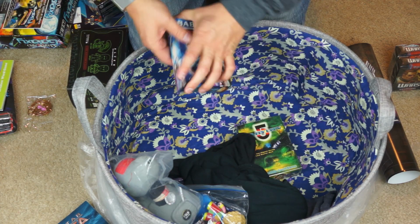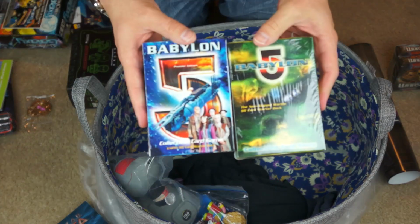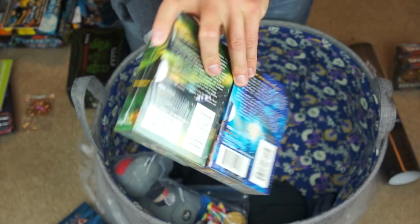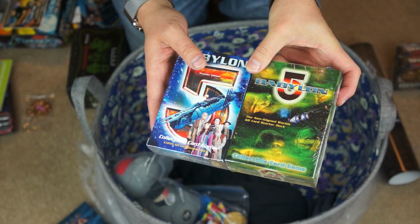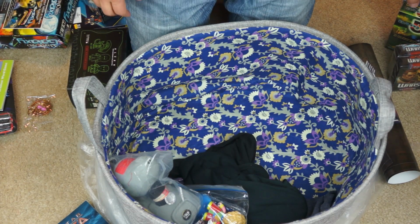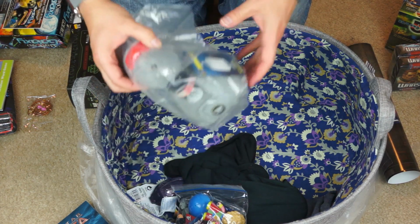Getting down here to the bottom of the basket, we have another pack of playing cards, this time for a Babylon 5 card game. There was a group of people playing this game near where I was stationed at the event. They seemed to be having a lot of fun with it. It seemed very complicated, but engrossing.